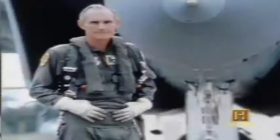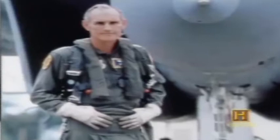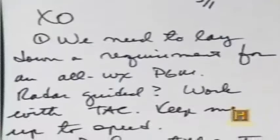Electro-optical bombs could dive beneath the clouds or smoke to reveal a target, but they were useless at night. General Merrill McPeak, for one, saw an urgent need for a new kind of smart bomb. In this handwritten note, the Air Force Chief of Staff groped for a solution. And he just wrote a note that said, I need an all-weather precision-guided munition. And there was a question on it that maybe it would be radar-guided. He didn't know what he wanted, but he knew he wanted something different from what he had.